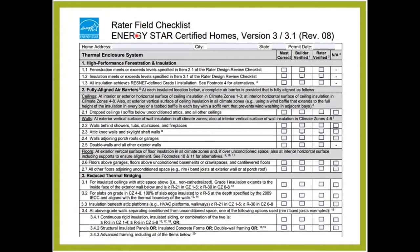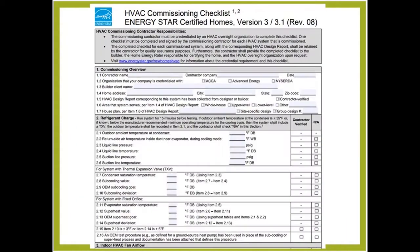Okay, so here's just a quick example, and these are in your handouts online on box.com, of what's going to be getting checked by the rater in the field, what the builder needs to adopt into their quality management program. So they're checking their subs to make sure all this is in there. And so this is the thermal enclosure checklist.